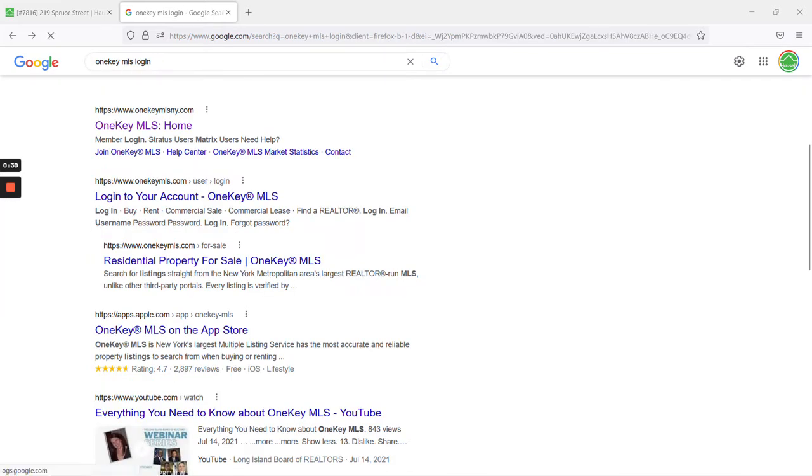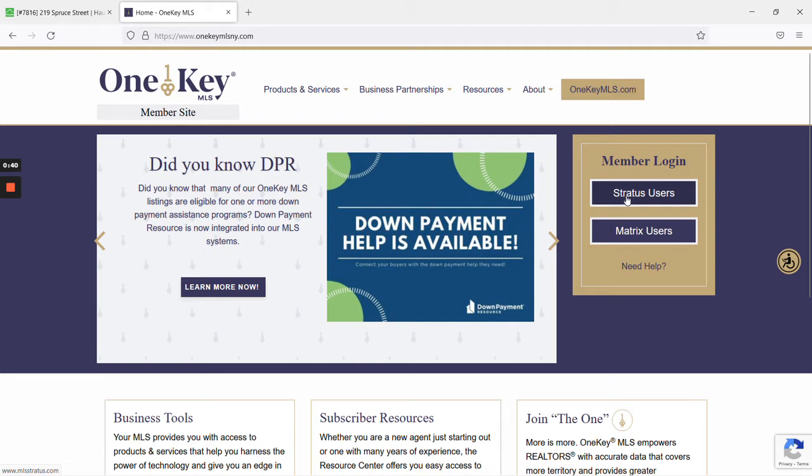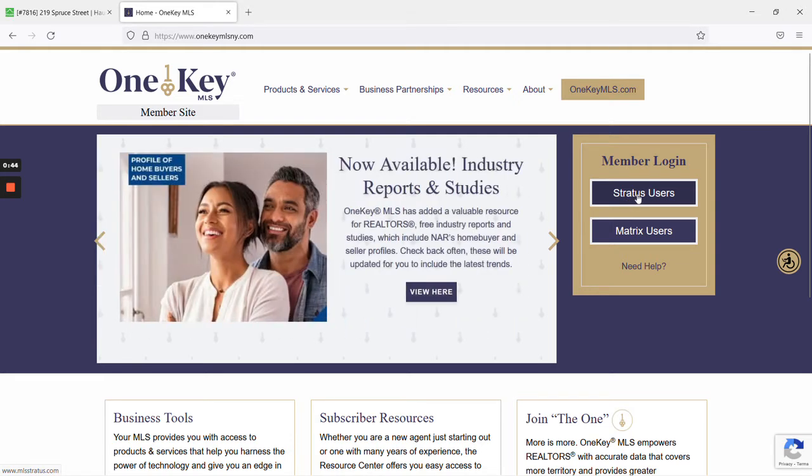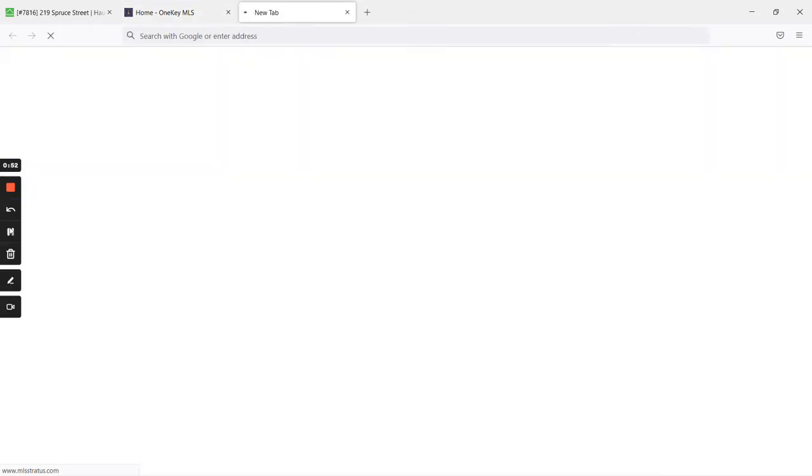If you forgot where to log in or what the URL is to log in to OneKey, you can of course always simply Google. And then, depending on whether your realtor membership is with Stratus, which is formerly the Long Island Board of Realtors, or Matrix Users, which is formerly the Hudson Gateway Association of Realtors, you would pick.